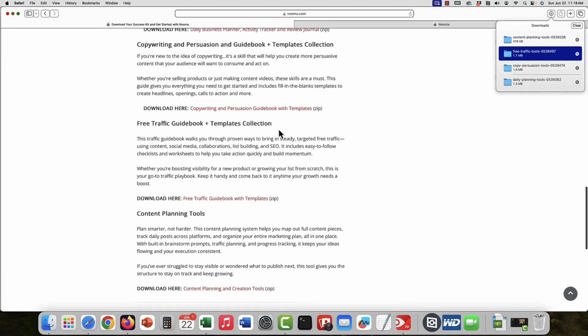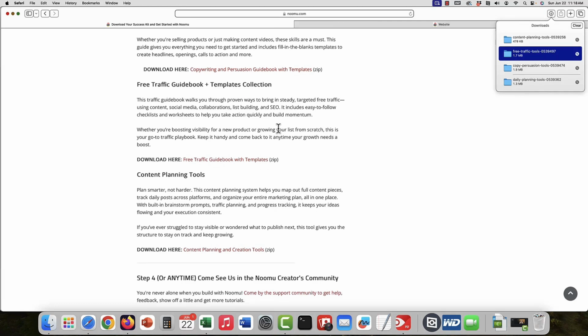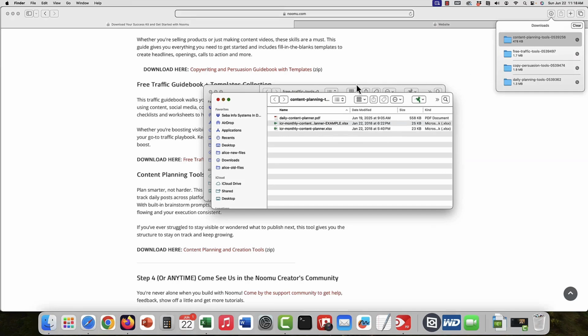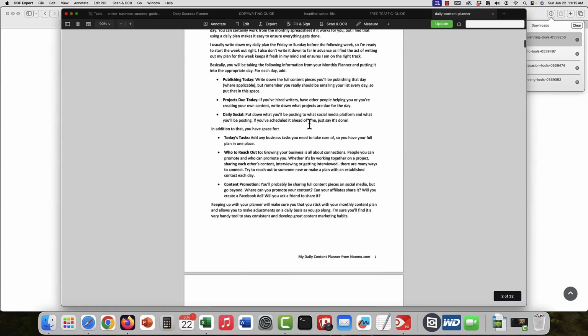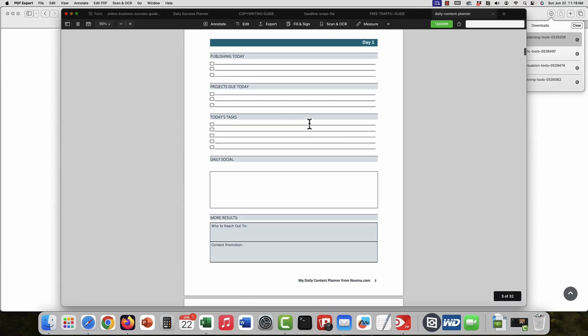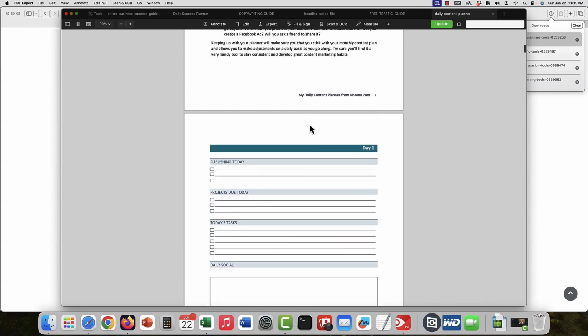And then we have the content planning tools. Let's open up that file because content is the cornerstone of everything. And if you go through all the guides and everything to this point, you will have a lot of guidance in how to create great content. Those activity sheets that I mentioned in the daily planner, they're going to teach you how to make great content. So this is a planner for you to organize yourself. There's instructions on all the planners and what you'll be publishing. You can use these sheets. You can print them out if you want to do it differently on paper.